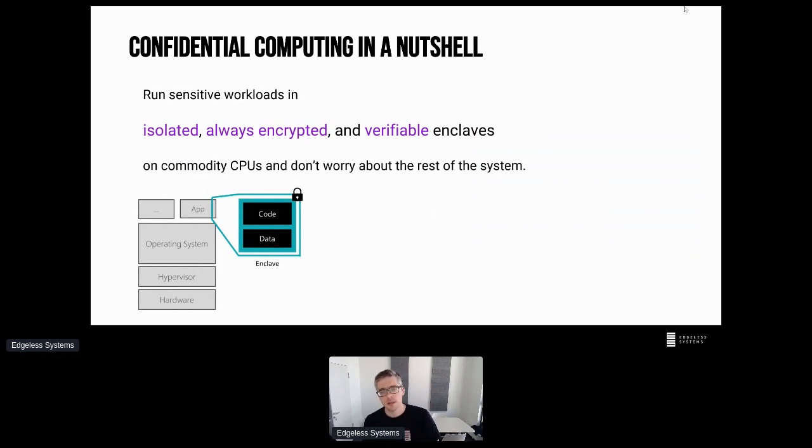Now the third important feature is verifiability. Verifiability enables us to verify that there's really an enclave running on a genuine Intel SGX CPU, for instance, maybe in Azure or at a different cloud provider, and verify that this enclave is running a specific piece of software, for example, EdgelessDB, and that this specific piece of software was configured in certain ways. So we can establish deep trust in an enclave by knowing that it's isolated, always encrypted, and that it really is running the code it is supposed to run.